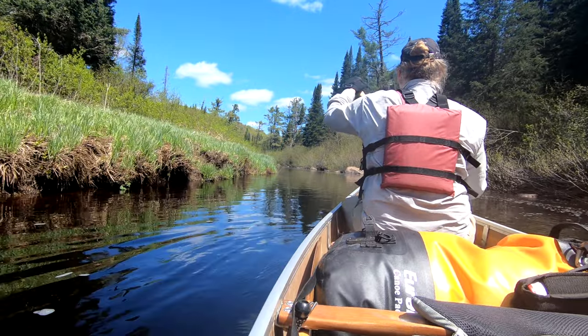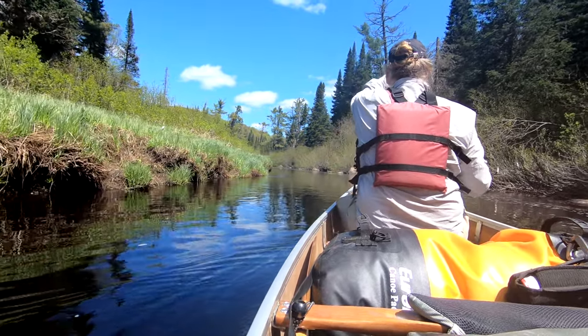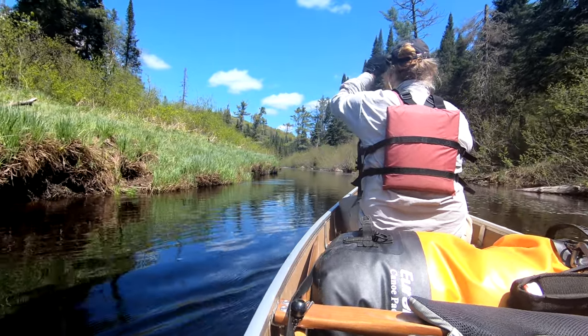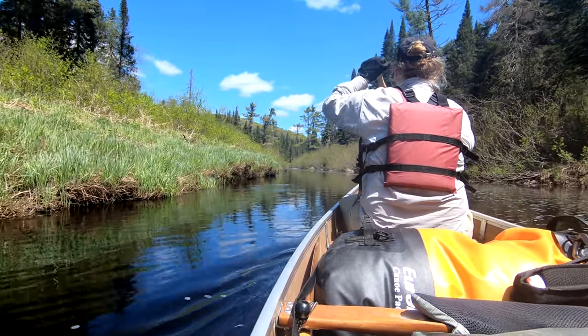And we're back on the water. Marc said that we got a good little paddle before the next portage here, so don't know if that means half an hour or an hour.